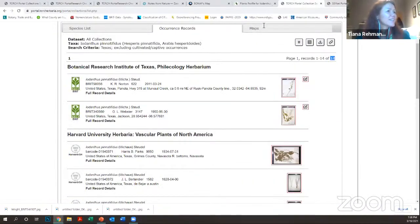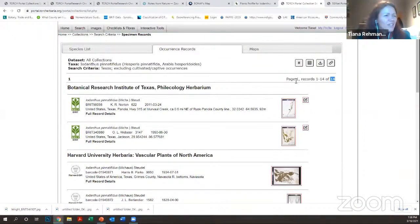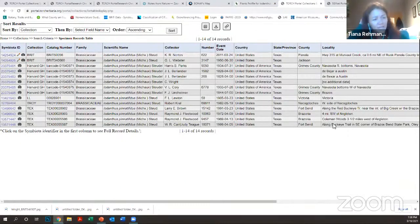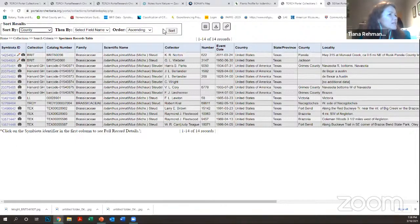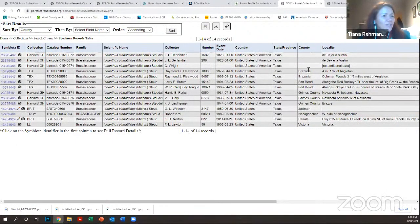All right. So now you'll recall I actually asked to see it in list view. If I click on this button, I can now see those same collections in a sort of Excel table type view. You can sort these, so let's sort these by county. Can I sort by county? Yes. So you can see that this identifies them for 1, 2, 3, 4, 5, 6, 7 counties.